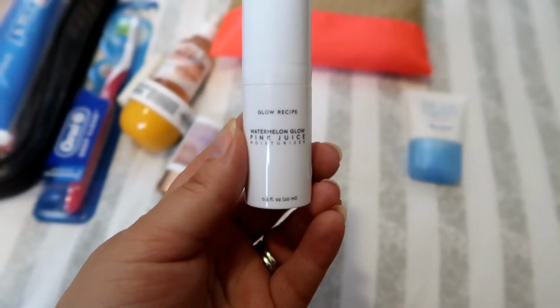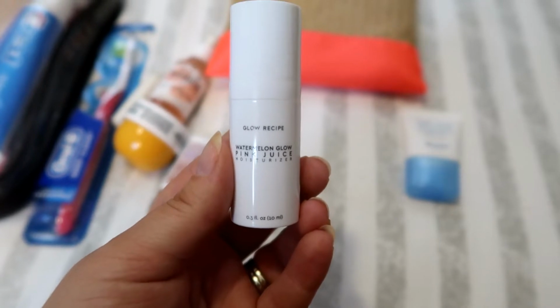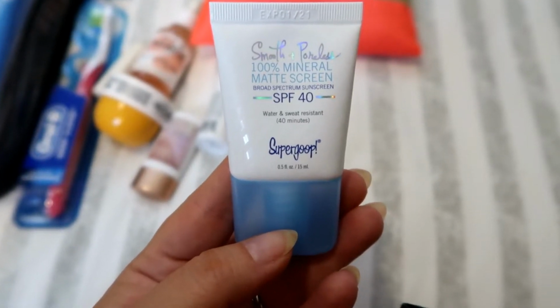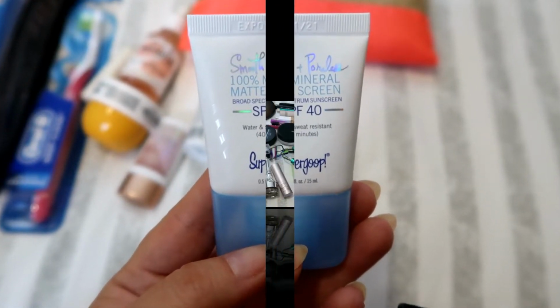Also, this moisturizer, I've been using this a little bit, and it's really nice. I like it. It's a lightweight formula. And you guys, I think I need to buy a full size of this. It's so nice. It has SPF 40 and it helps minimize your pores.